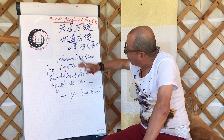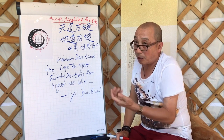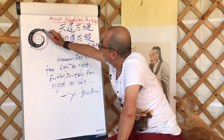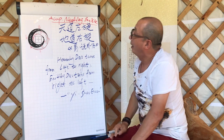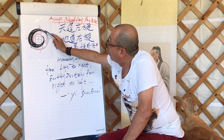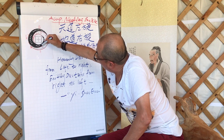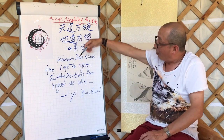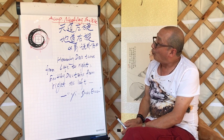But the earthly Tao turns from right to left, which means it's yin. Earth is yin. So in pathology, we call it yin excess. You can see from this, 8, 6, this is 4, this is 2. So if we want to reduce yin excess, we need to follow from 8, reduce to 6, reduce to 4, and then reduce to 2. So this means following the earth dial anti-clockwise.